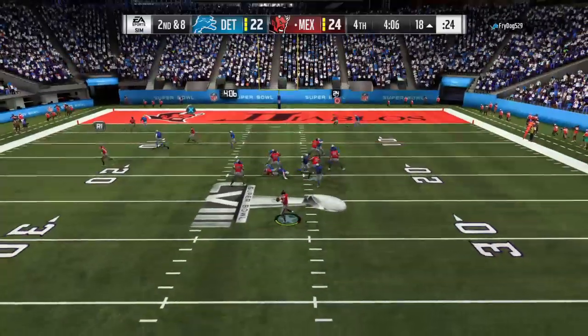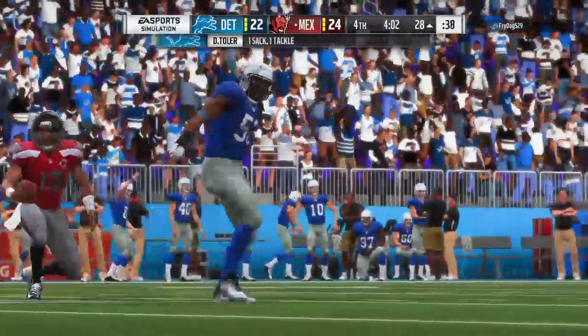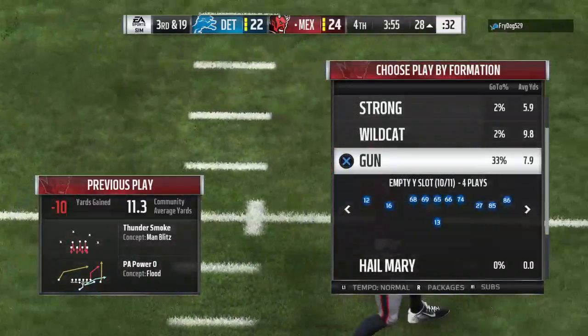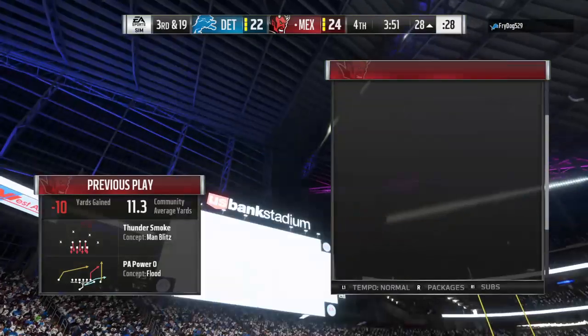Off the play fake, he'll look to throw. And he's going to have to eat this one as down he goes. The amount of sacks that they've absorbed in this game is absolutely extraordinary. Let's just face it. This offensive line, flat out, cannot handle this pass rush. It's been demonstrated time and time again.